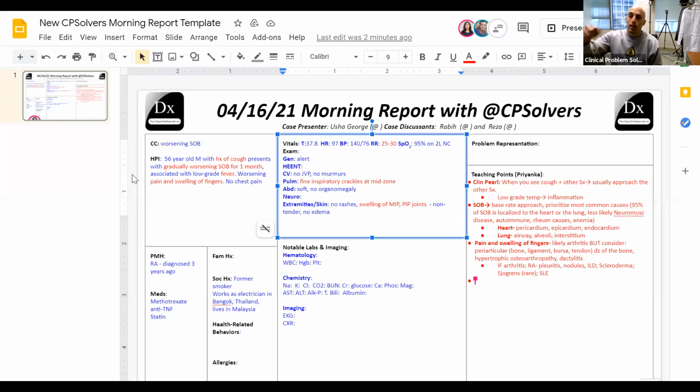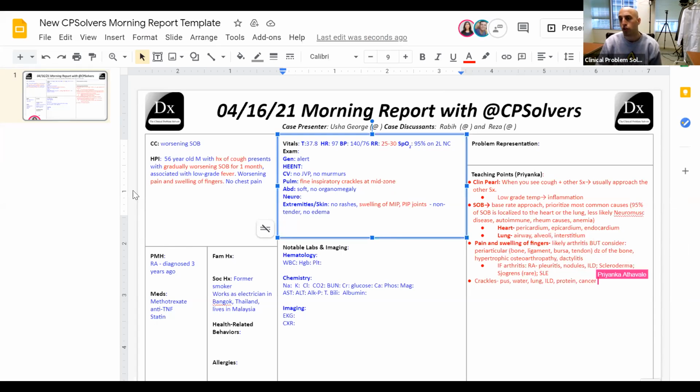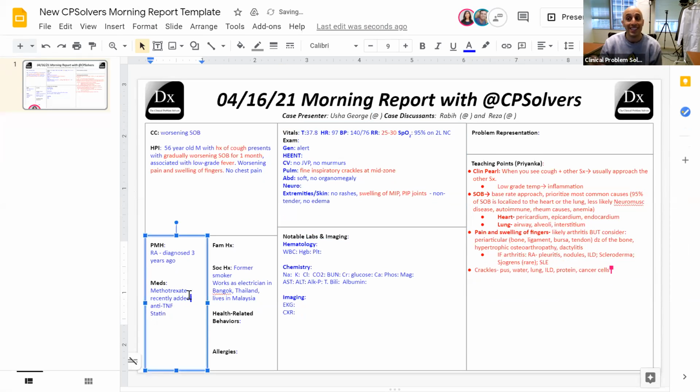And I'm going to spend less time on the actual physical exam, but to say the pathology is localizing to the lungs. Crackles can mean pus, water, blood, interstitial lung disease, protein, cancer cells. Here, I think we have to entertain the idea of infection for sure. But ILD is also prioritized, just given the history of rheumatoid arthritis, many forms of ILD from NSIP, UIP, and so on. I'm just joking. You can say any three letters and people will say, yeah.